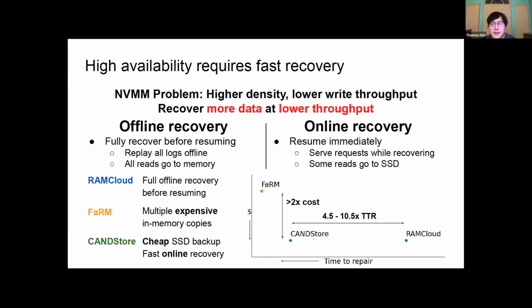So the key to achieving high availability in this case is fast recovery. And this fast recovery is complicated by the introduction of NVMM. So why is it necessary to rethink a recovery protocol just to use NVMM? Well, the performance characteristics of NVMM, which in some ways are similar to DRAM, have some key differences that add new opportunities and challenges when we're building fault-tolerant distributed storage.